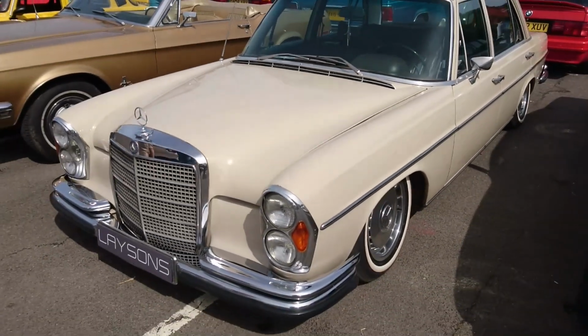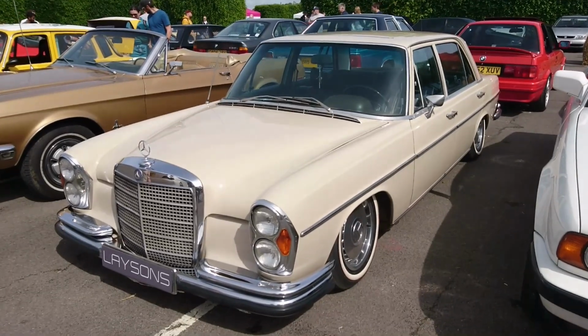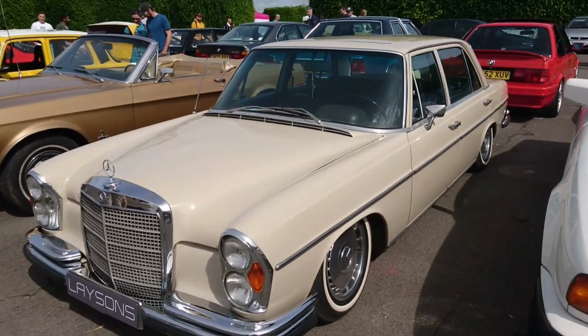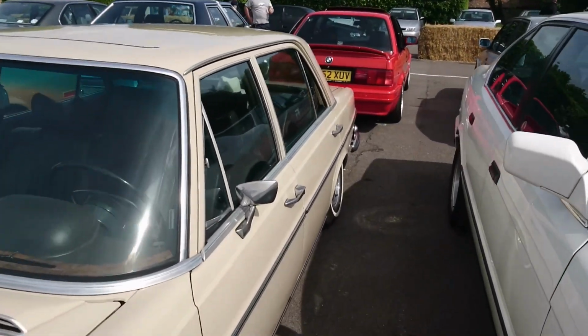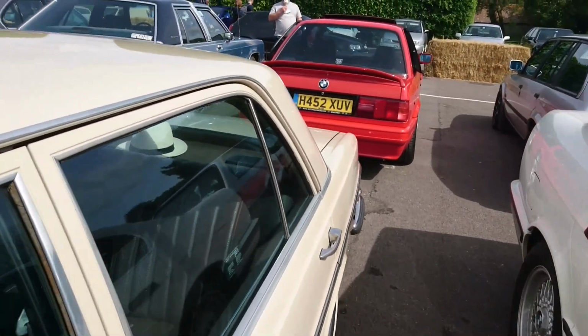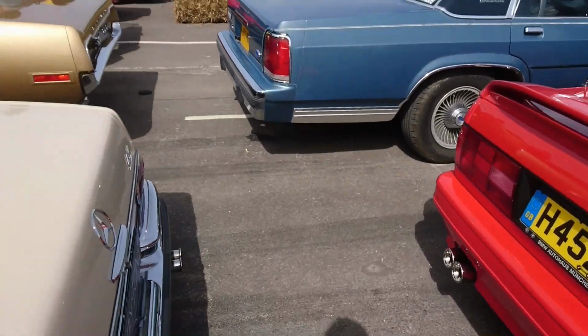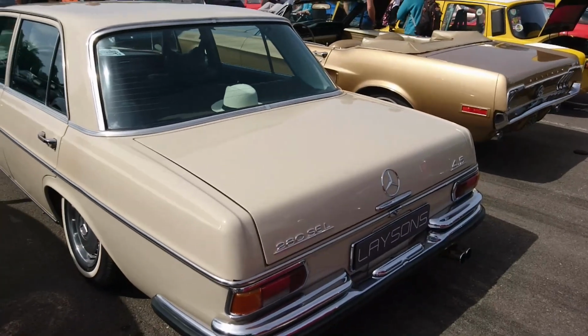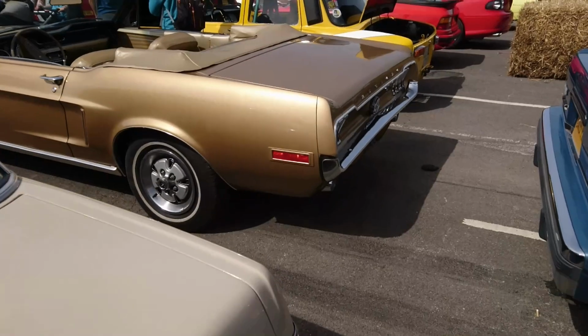This is the one before the S-Class. I forget the model code. It's maybe W108, W109, something like that. I can't remember the years. These came out around '65, although this one is a little bit later than that. It's left-hand drive. It's sort of cream. 280 SEL 4.5, I think.